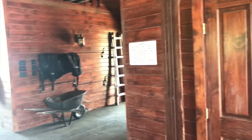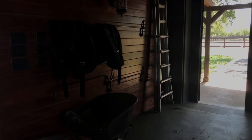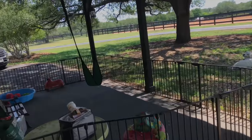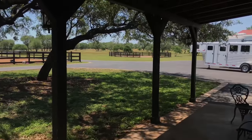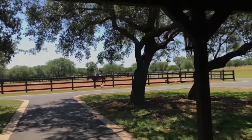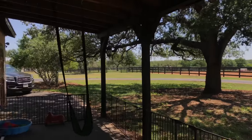Here's like the center breezeway where we keep the pitchforks and cleaning supplies and everything, and we also hang our blankets here, and it goes out to a front porch. My kids' play area is right here, and then you can see out to the arena, and there's the round pen out there, and we park the trailer over there. And out past there is the big pasture and the small pasture where some of the horses stay.